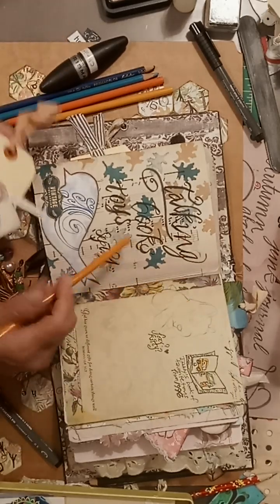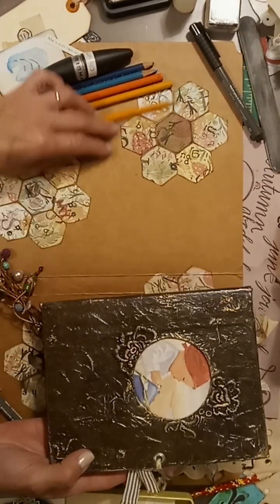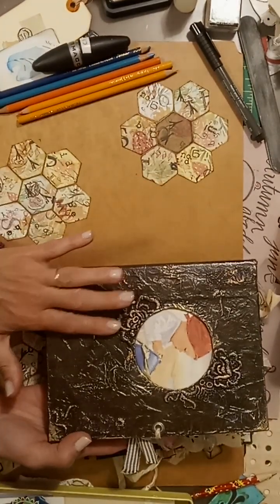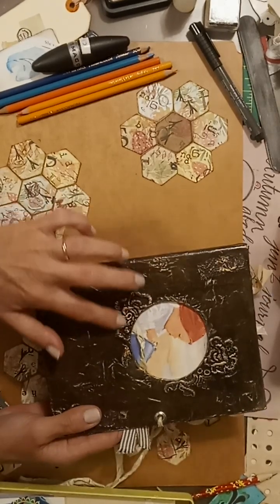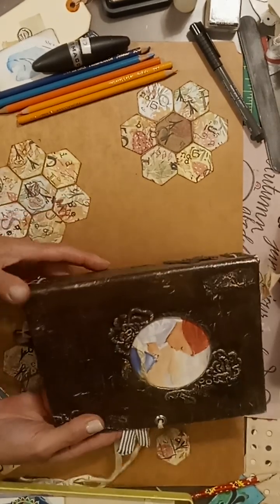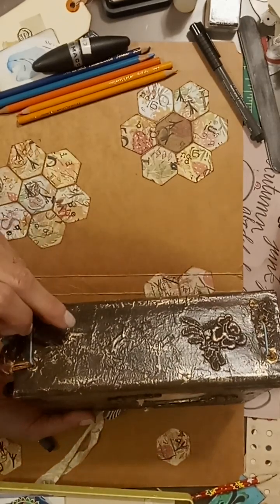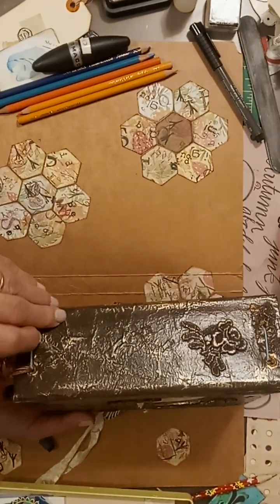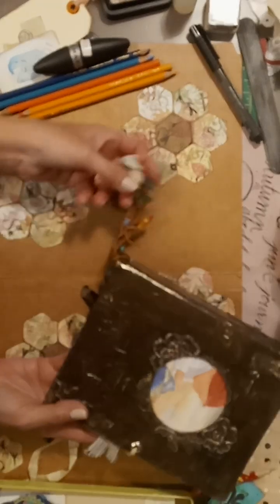On this page, this is my granddaughter journal that I started for her. She's 2 and 2 months, but I think I've showed this before in another video. I made a faux leather cover, added some fabric details, and then made them look leathery. The binding is just a travel notebook, TN style binding where I can add or remove pages.